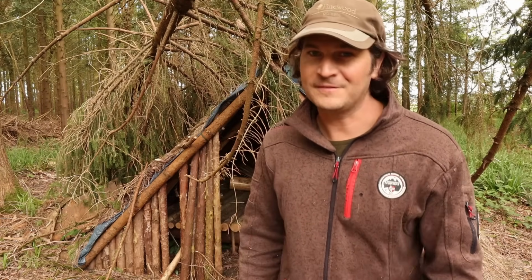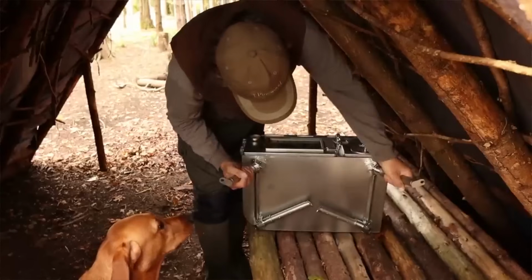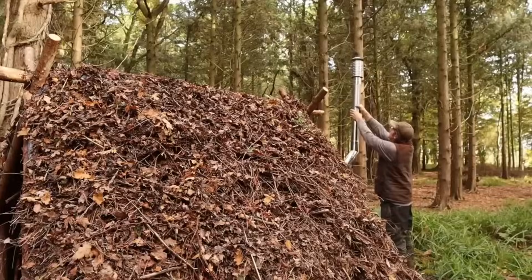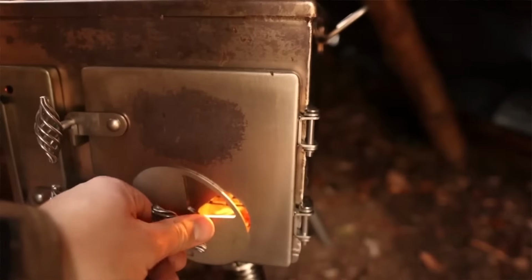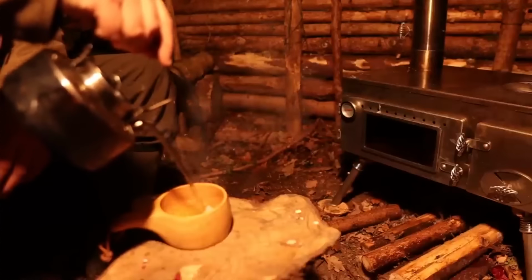Over the years, I've spent many nights in here cooking food, and I've got to say I've had some great night's sleep right here. And of course, it wouldn't be one of my shelters without putting a wood stove in it, and that's exactly what I did. Using a wood stove allowed me to keep warm and cook food, as well as make a fresh cup of tea every morning. And when it comes to damage, there isn't actually that much damage done to this shelter. The majority of the damage has been done to that shelter over there.